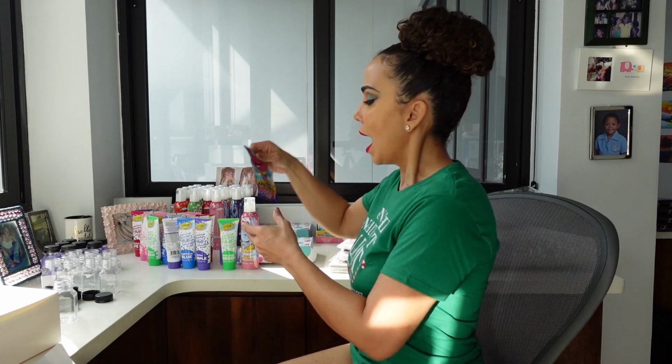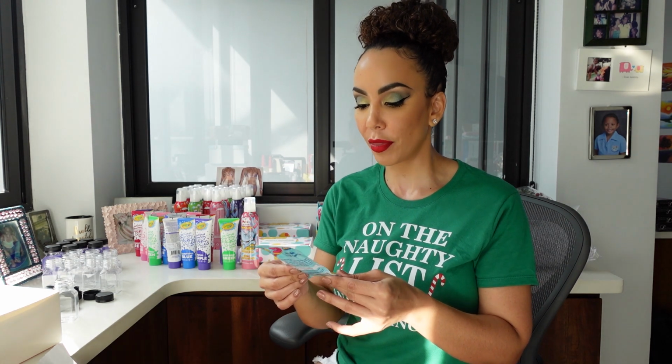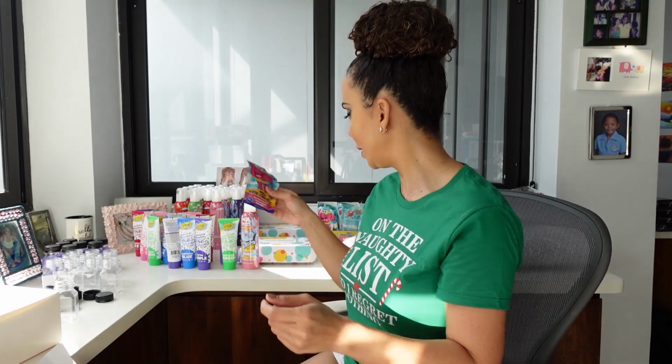Then we have, I've never used these before, but I thought it was really cool. And of course it came individually wrapped, which is very important. This is Magic Bath Crackles. I guess you sprinkle them in, and kind of like that sweetie that you lick and it would pop, pop, pop in your mouth. I know this brand, so I thought this would be cool. And it looks nice. It's nice and colorful when you put it in a box.